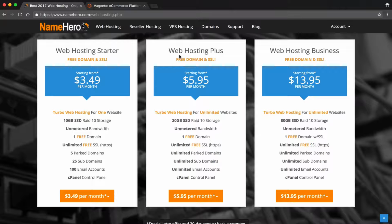So whatever reason it may be, most of our customers start off with the Web Hosting Plus, and it comes with 20 gigabytes of RAID 10 protected storage. SSD drives are extremely fast, much faster than traditional hard drives, and unlimited bandwidth. We also throw in a free domain name with this plan, and even if you don't use it right off the bat, you can always hit us up later and we can add it to your account.